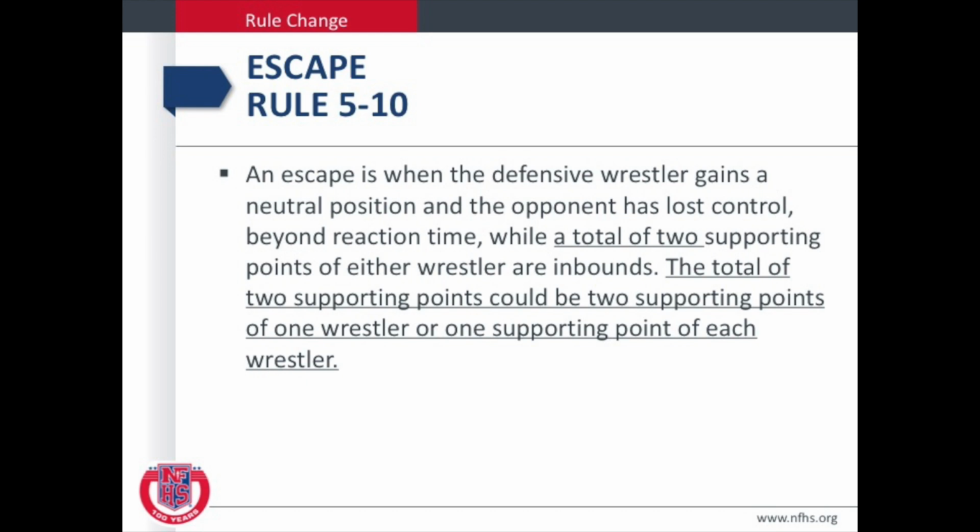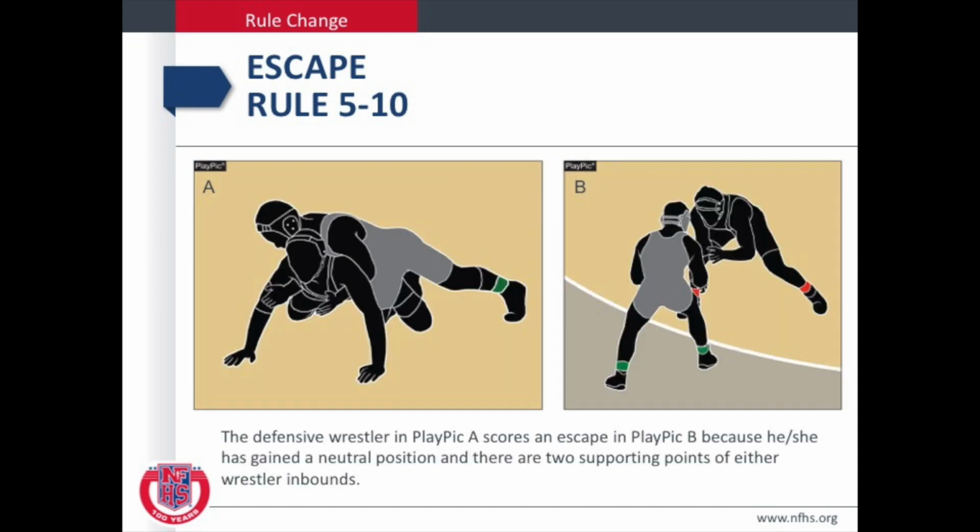It reads, an escape is when the defensive wrestler gains a neutral position and the opponent has lost control beyond reaction time, while a total of 2 supporting points of either wrestler are in bounds. The total of 2 supporting points could be 2 supporting points of one wrestler or 1 supporting point of each wrestler. These play pics represent an escape by the defensive wrestler because the offensive wrestler has lost control and there are a total of 2 supporting points in bounds.